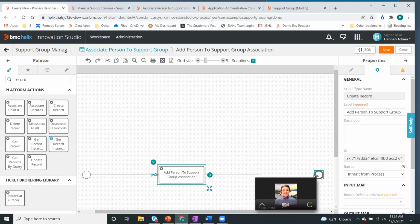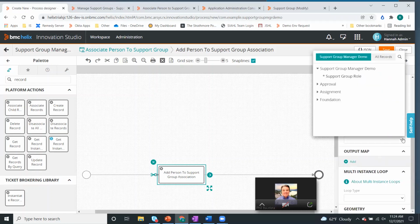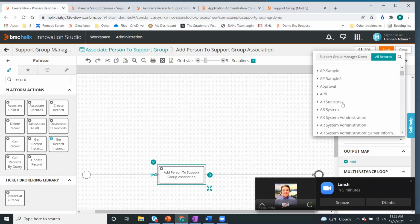And here are the big differences. Now, I'm going to bind this to a record. Here are the records that are local. Now, if I go to all records, it used to be that you only saw the bundles that were in Innovation Studio. Now you'll see a whole bunch of stuff here, and it should start to look familiar.